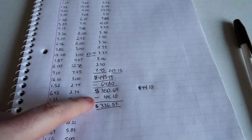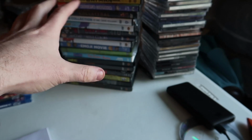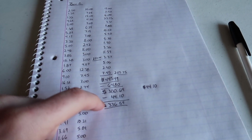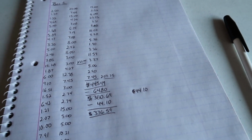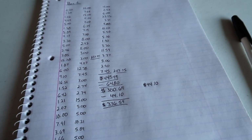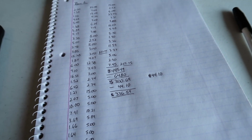That was another $44.10. These ones, again, I don't know how I'm gonna sell them, but I still wanna include them in this calculation so we could break it down per box. And that leaves me with $336.59 in profits after fees, after what I paid for it.